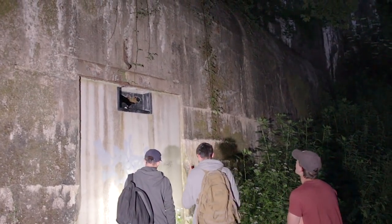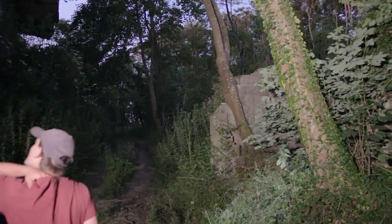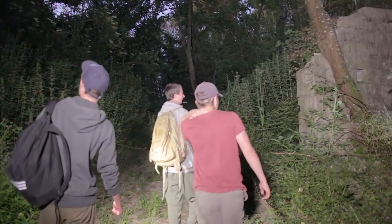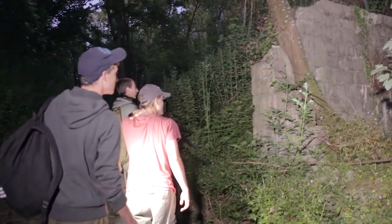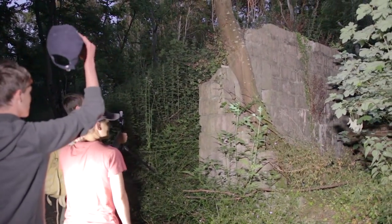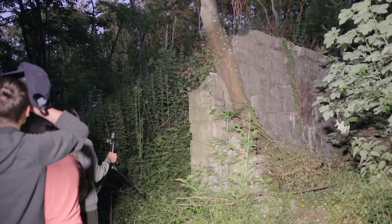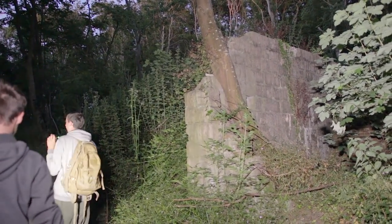Okay, look, you've got the little side box. They always seem to have this. I think this is for aiming, do you reckon? I have no idea, to be honest. There's something here, right next to us. Right, there's definitely no way in. There's some remains of something here, like a little house. It might be like an officer's quarters or something. Massive trees growing through it. I can see some ventilation up there.